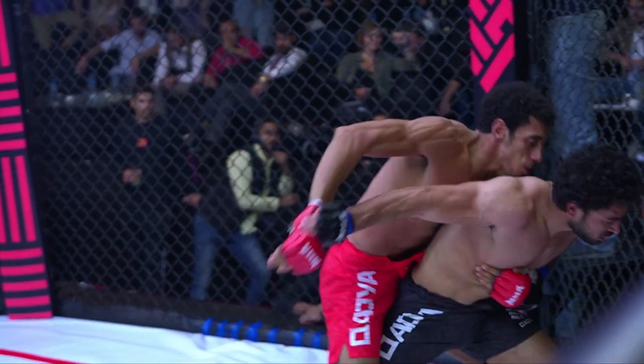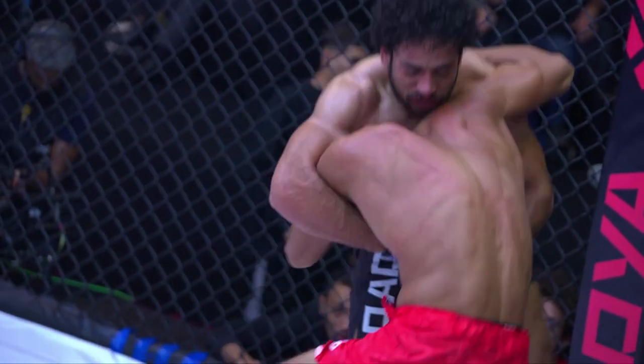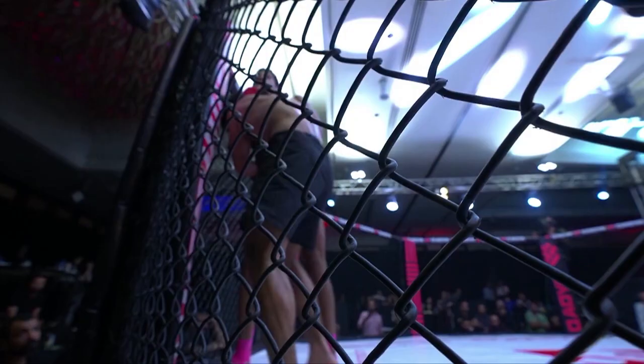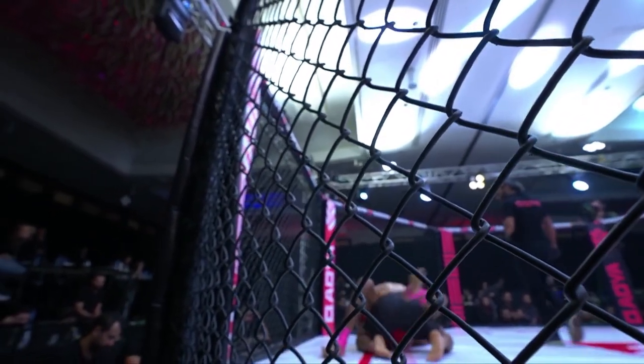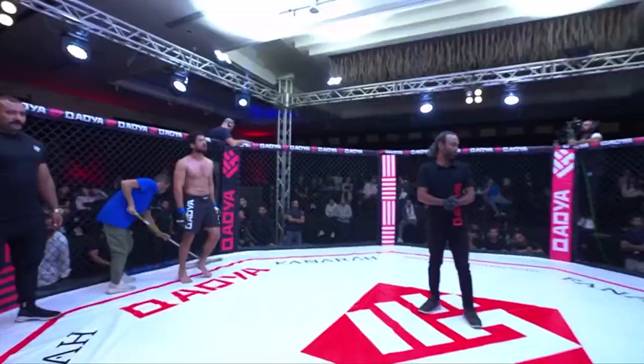Nice balance on display from Abdallah Mohamed, the super soldier. This man loves war, and hence the nickname, the super soldier. That was the takedown from Abdallah, very well executed. I think that takedown at the end is what made the difference in the round. What do you think, Mazen?